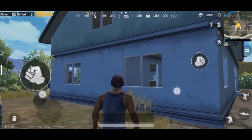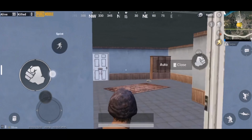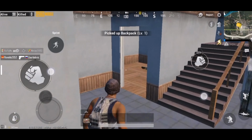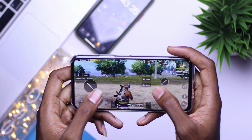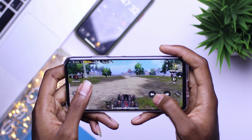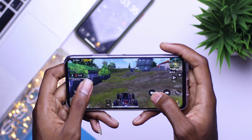At this point, the phone feels slightly warm and I can feel it just a little. But you know, not warm enough for me to stop playing, right? Looking at the graphics right now, everything seems to be in high quality and it is still running smoothly. I mean, this phone is really doing its job. It really is amazing.